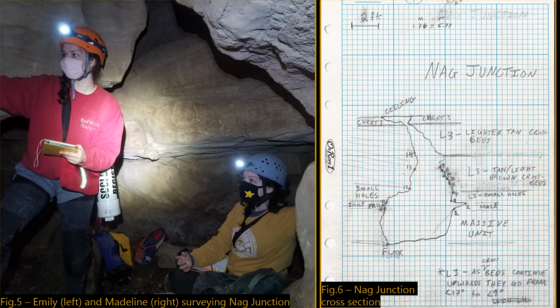The image to the left is of my field assistant, Madeline, who's on the right, and I, on the left, surveying an area called Nag Junction. And the image to the right shows the cross-section I had plotted and drawn after taking the measurements of the walls.